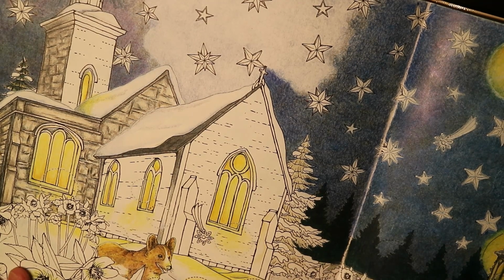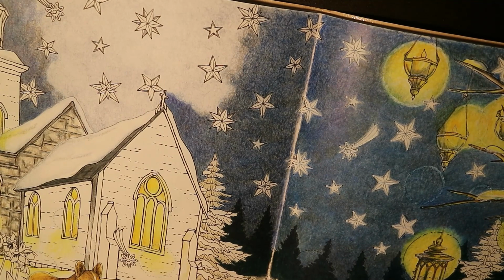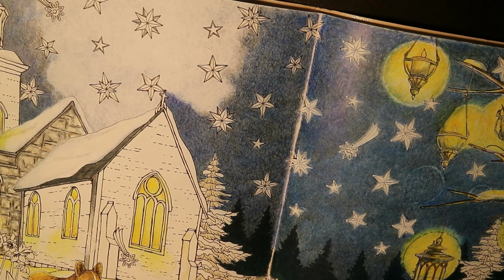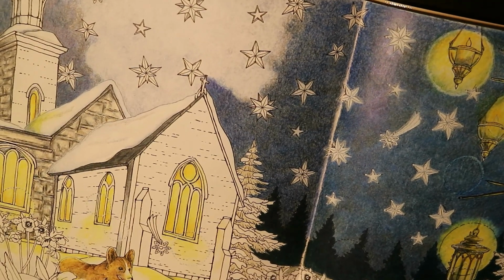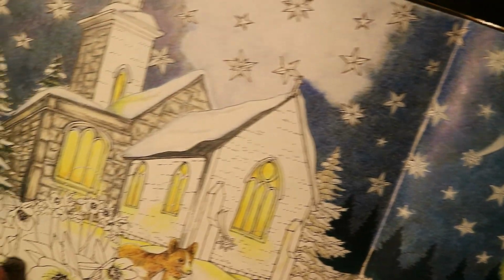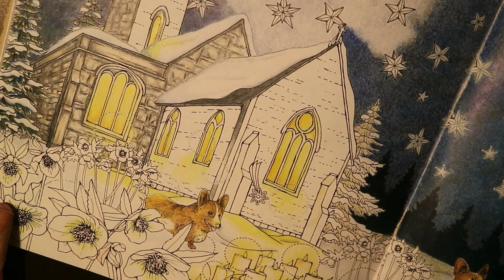So little things like that are the one thing, for the artist, I wish hadn't been done for a coloring book. But again, I get what the individual was trying to get it to feel and look like. So what are we going to work on today?